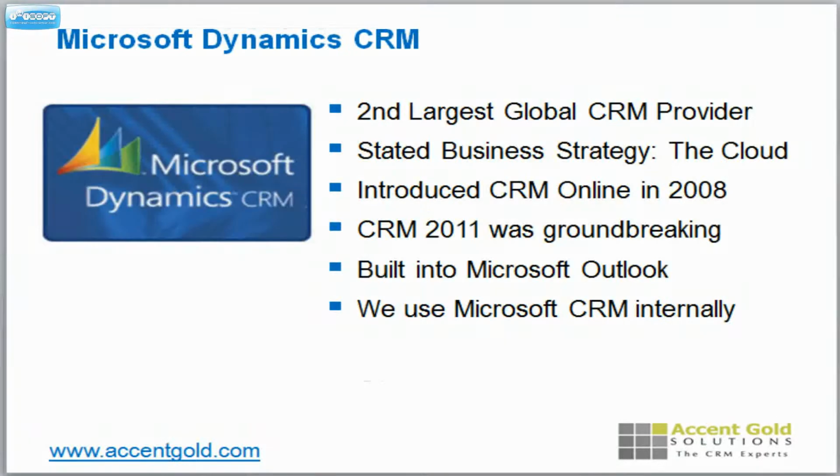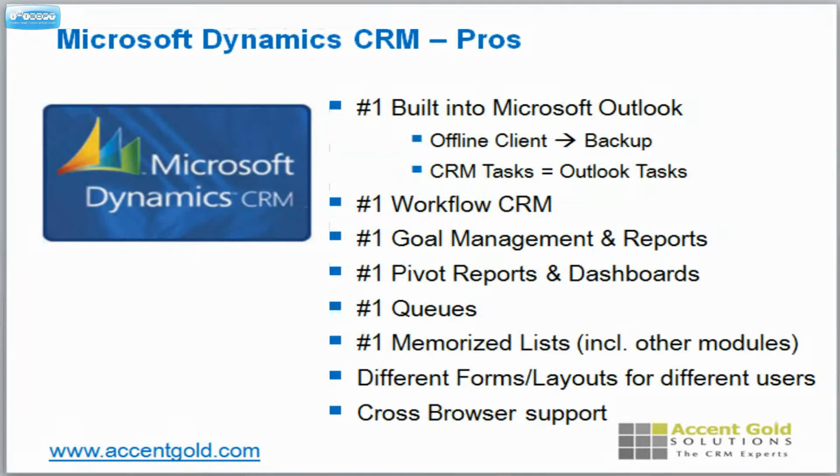Right now, Microsoft is the second largest global CRM provider. They're right behind Salesforce, and their strategy is we are all in on the cloud. They basically invested, I think, billions of dollars, if I'm not mistaken. Maybe it's just $1 billion. That's a whole lot of money. On their online version, they did a complete rewrite in 2011, and it's absolutely fantastic.